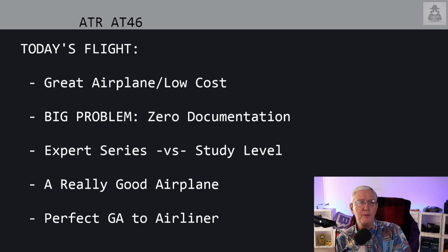Let's also chat a little bit about what in the community we're calling expert series versus study level. But again, I think this is a really good airplane. In fact, I think this is perfect if you're new to Flight Simulator and you've been flying GA and you want to start doing airliner kinds of things. This is absolutely a perfect airplane for it.